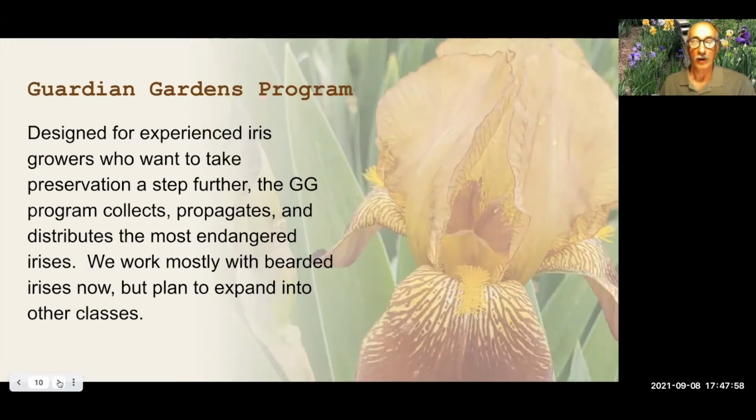What would you call a collection, or where would it fall? I'll describe it a little bit. The Lincoln Iris Society has a public garden on the campus of the University of Nebraska. And what we're trying to do with that garden is to include just Nebraska hybridized irises. Cool. So would you call that a theme garden or a group of hybridizers?